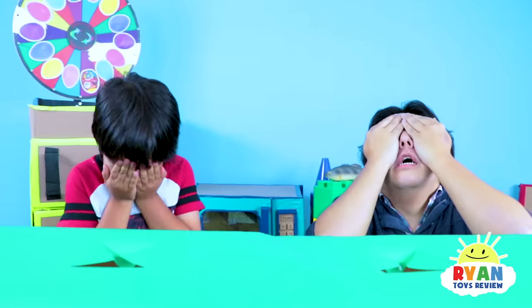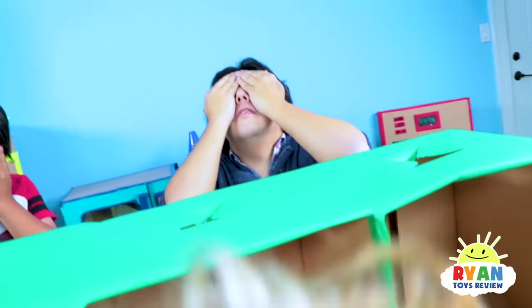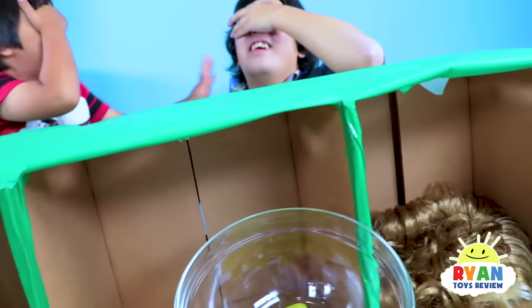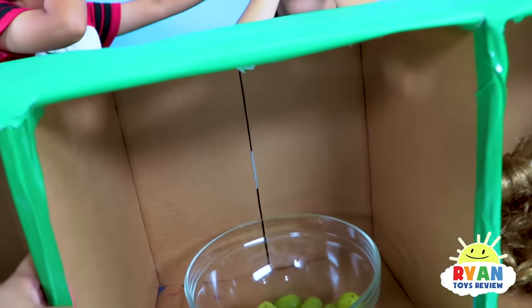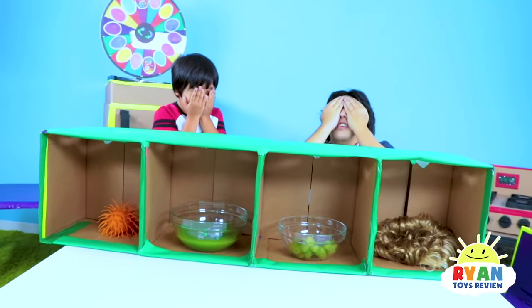Ryan doesn't know what it is. A scary one on Ryan's box. A scary one? No. Put the scary one on Daddy's box. Okay, no. I'm gonna put this one for Daddy. Mommy, put a toy spider. Item number 3 coming in. Yeah! I got 1 more item. Last item. Go ahead, open your eyes.